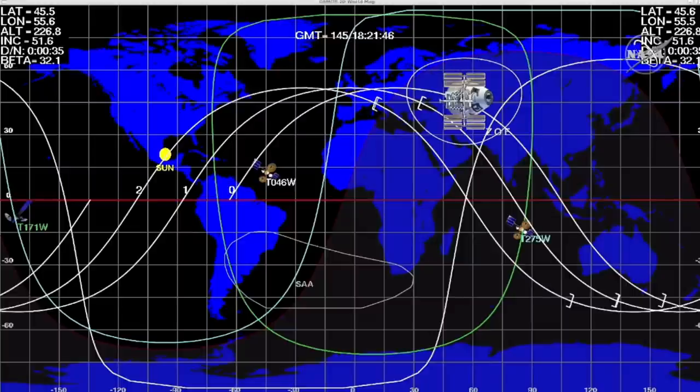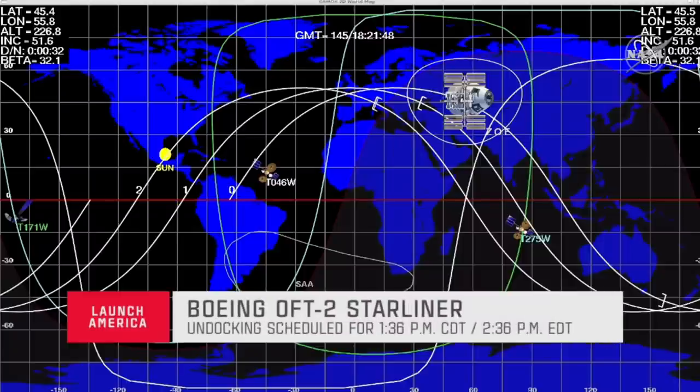We are tracking 1:36 p.m. Central Time this afternoon. And that undocking is going to come in about 14 minutes from now. The flight controllers here continuing to watch all their systems. Everything's looking good for that.